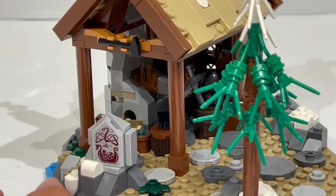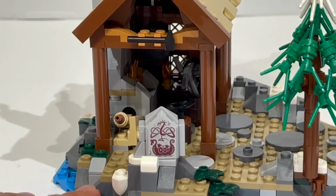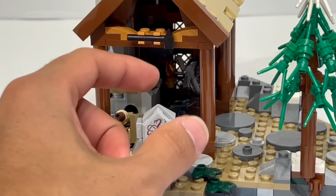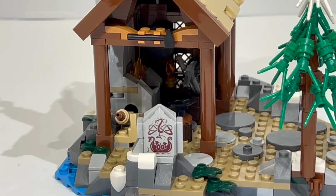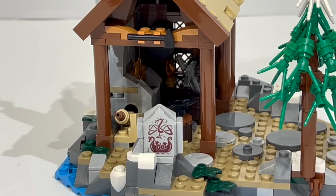Now the blacksmith shop is a really nicely built building. It kind of is just a shed, but I do love the building techniques on it. This is a reference to the original LEGO Vikings ship versus the Midgard Serpent logo that was featured on the sale of the original 2006 LEGO Viking set, which is so cool to see printed on a Nexo tile. That is easily one of my favorite prints to come out of the set. Really do love that one.